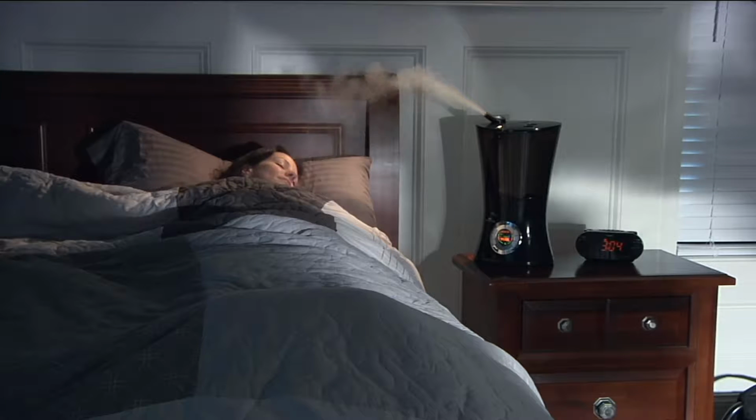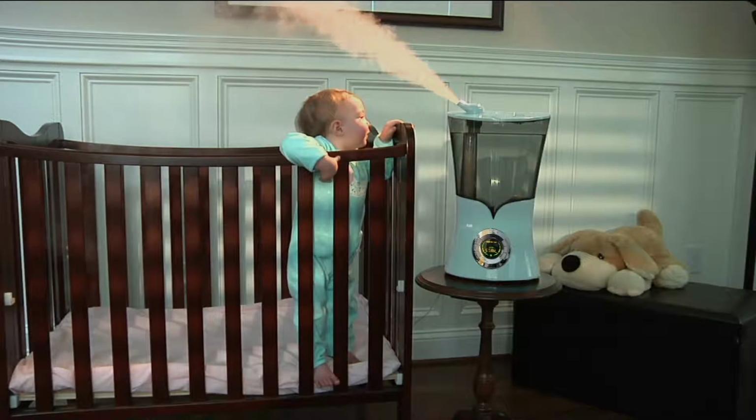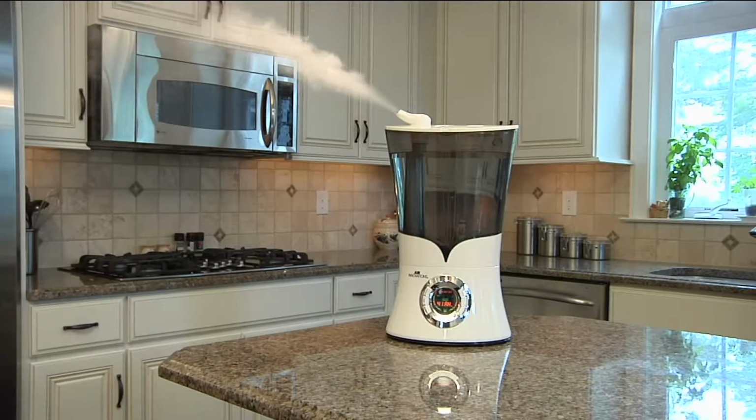If you've got a fireplace, you've got to have a humidifier, and you've got to have this one for every bedroom of the home because it helps you sleep better at night. It's going to help you feel better in the morning, especially those kids who need that extra moisture in the harsh winter months. Helps prevent your wood furniture, your wood instruments from drying and cracking.